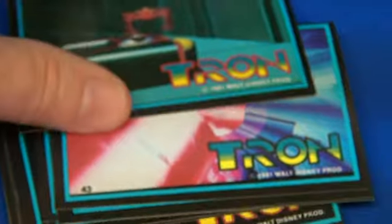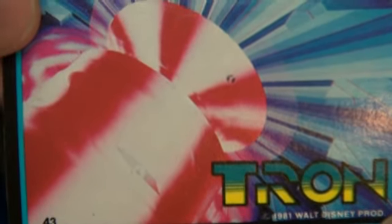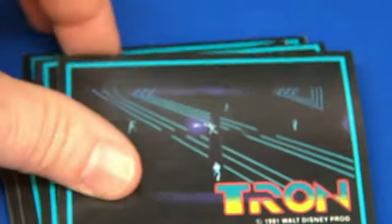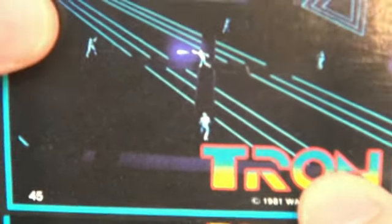Alright, here's another one of those frames. Approaching, what is that, MCP? Yeah, it's really hard, having a hard time focusing. It's card 40. 41. That's like the main movie poster, Tron. That's cool. And they're battling their discs.